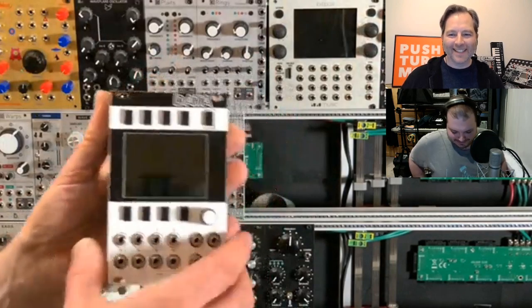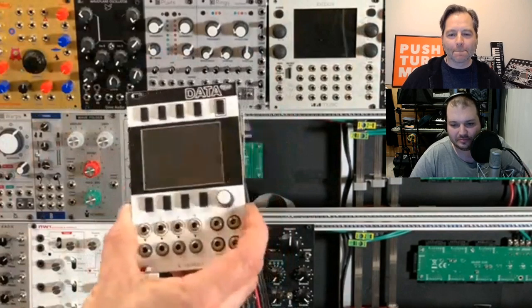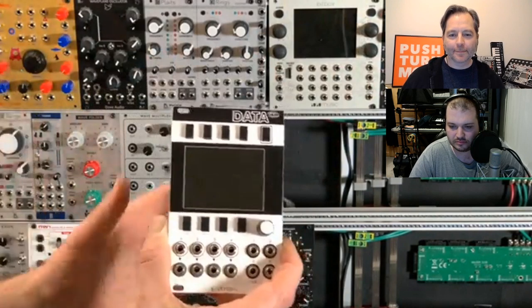I'm looking at getting a third one. Yeah, Data. It does a lot of stuff. It can do clocking. It can be an oscillator. You can check pitches with it. It can be a voltage source. You can read voltages with it.